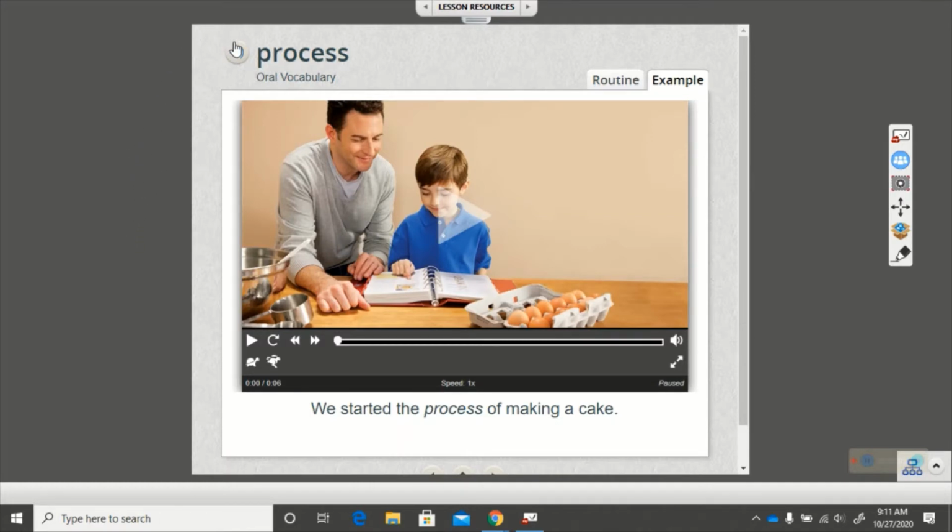Our first word is process. We started the process of making a cake. So let's see what the definition of process is. Process. When something goes through a process, it changes as it follows a set of steps. Okay, so everyone say process with the computer. Ready? Process. Good job. So a process is just a series of steps that we follow.